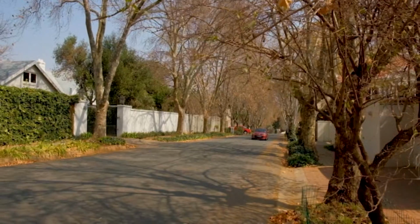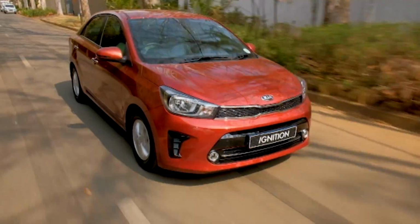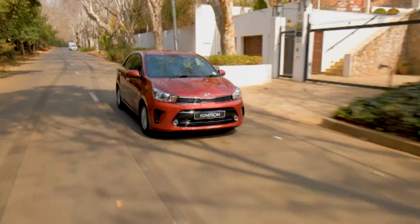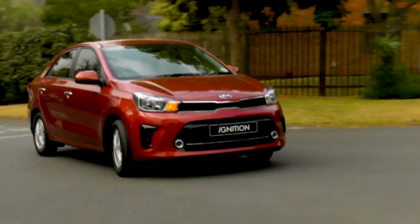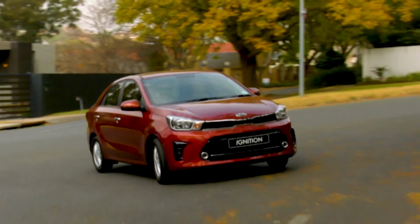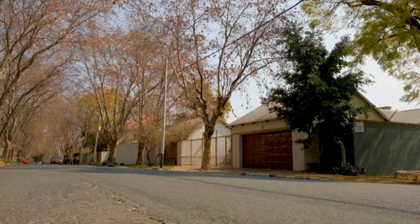Engine-wise, Kia offers you a 1.4-litre normally aspirated engine. We've got 69 kilowatts of power and 132 Newton meters. One thing we need to remember, this car is actually lighter than its Kia Rio sibling. So there is a power to weight advantage. Even though this car does have slightly less power, it still feels a bit more responsive compared to the Rio with the same engine. So I'm quite impressed that the power delivery of this vehicle is where you'd want it to be.